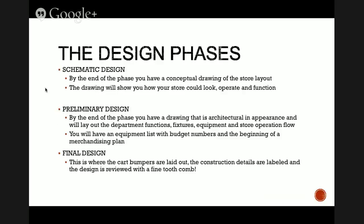After that, we move into final design, and it's actually really important. Some stores think that once you're done with preliminary design, you're ready to just go and open a store. But this is where I work really, really hard with the architects, a lot of the general contractors, and we worry about how you're going to hang some of your shelving in the back room, how you're going to have cart bumpers, where they're going to be, the style, the size, make sure that everything jives from everybody's different construction documents and the fixture plan, and everybody's on the same page. So those are the design phases, and we'll go back and forth between them, and now you can at least know what they are.